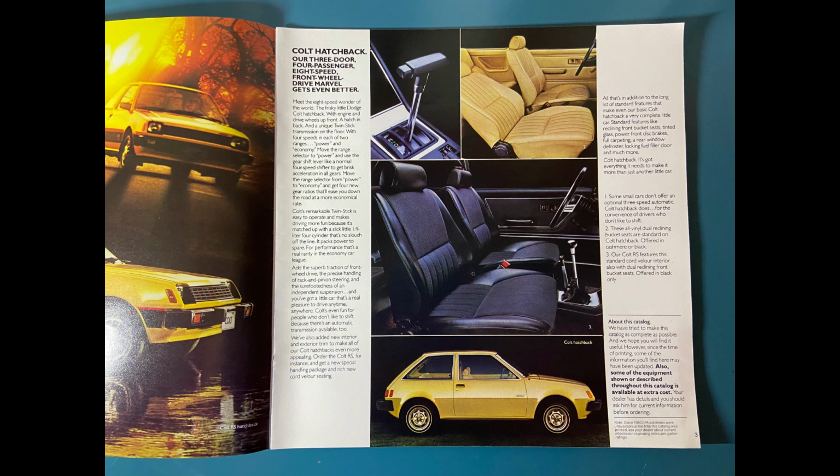Move the range selector from power to economy and get 4 new gear ratios that'll ease you down the road at a more economical rate. Colt's remarkable twin stick is easy to operate and makes driving more fun because it's matched up with a slick little 1.4-liter 4-cylinder that's no slouch off the line. It packs power to spare for performance that's a real rarity in this economy car league.